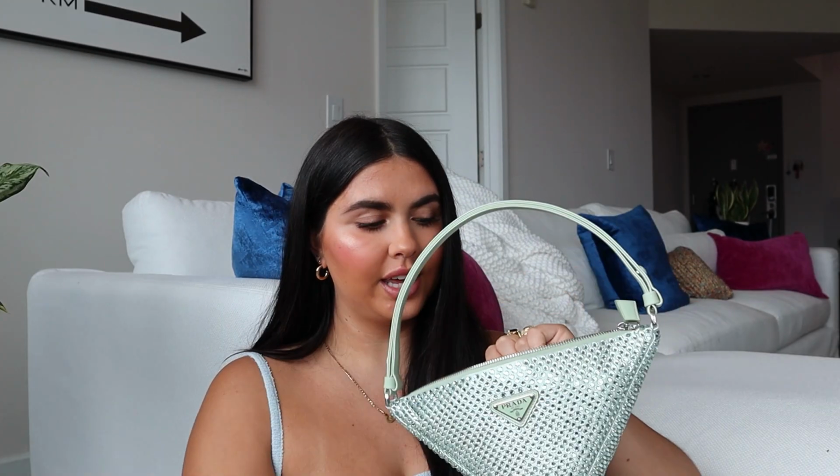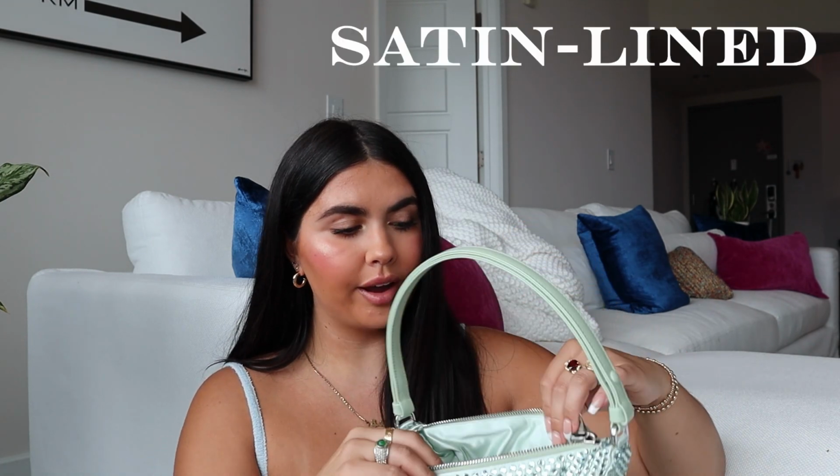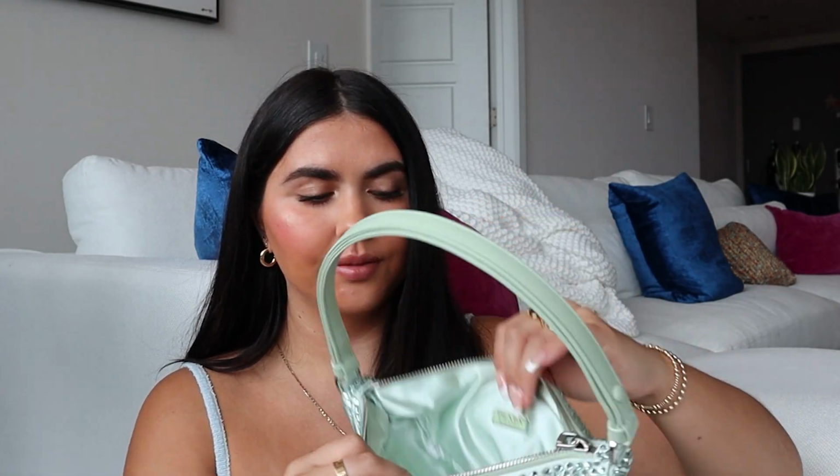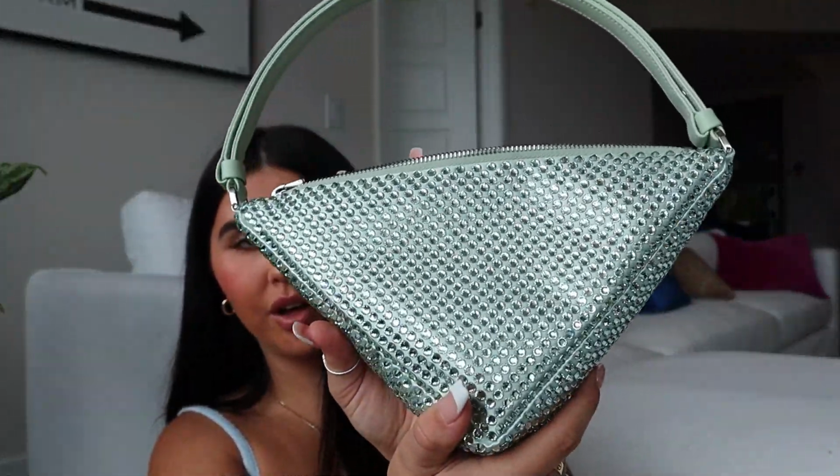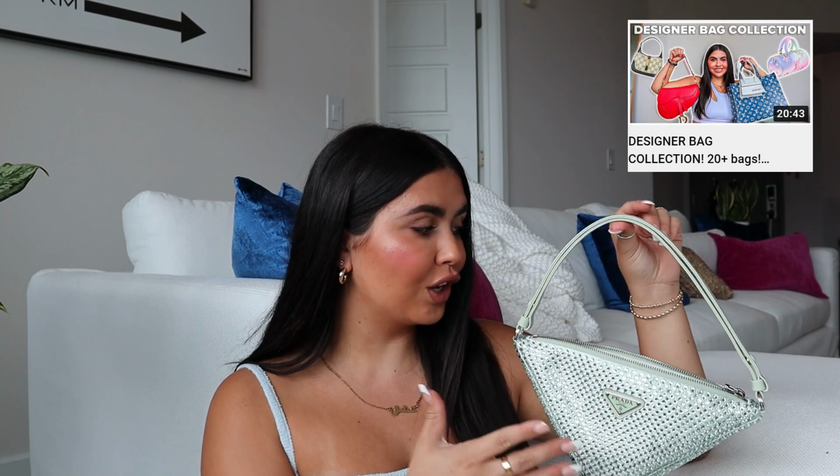Let's take out the stuff on the inside. And here we are. It is satin lined, which I really enjoy. I really love that little add-on. It has the Prada made in Italy right here. This color is everything. I super love it. And I love the shine on the bag as well. I recently did a designer bag collection and I think you guys can attest to it. I don't have any bags that look like this, so I'm really excited to have this baby in my collection and I just keep staring at it.